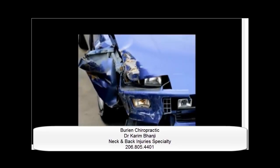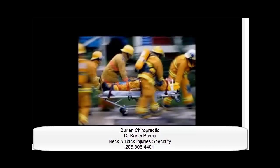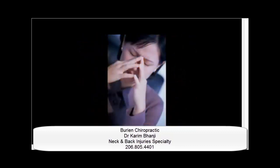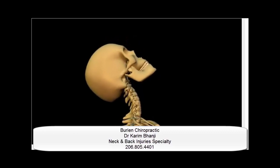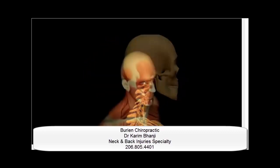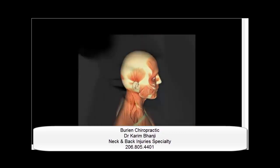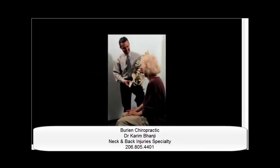Auto collisions are a serious public health issue around the world. Each year, millions of people are injured in crashes that result in pain, lost time at work, and stress at home. Over the last few years, scientists have studied the nature of auto injuries in great detail, and their findings have made it easier for us to understand how these injuries occur, diagnose the exact cause of the patient's pain, and treat auto injury cases more effectively.